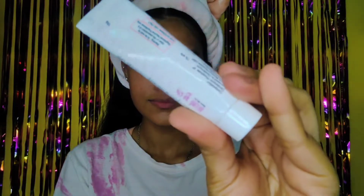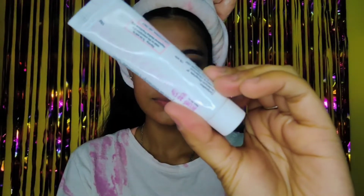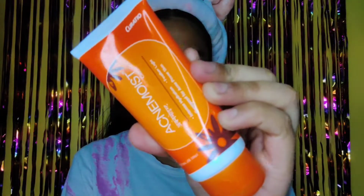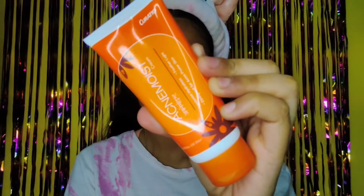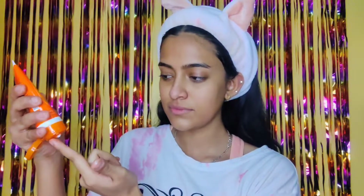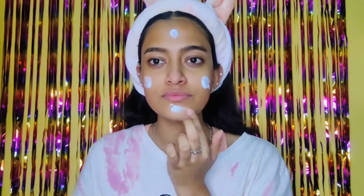Usually in my skincare routine, I use this treatment for my acne, but today I'm not, because after a chemical peel, you're not supposed to use any kind of treatment. So I'm just using my moisturizer, which I use on a daily basis, and I'm going to lather it on really nicely, because after chemical exfoliation, you want to really lather on moisturizer, because it helps in bringing that hydration back to your skin.